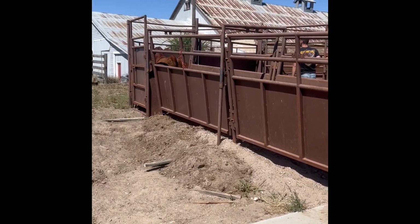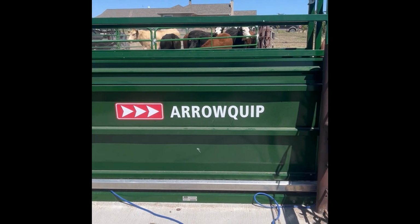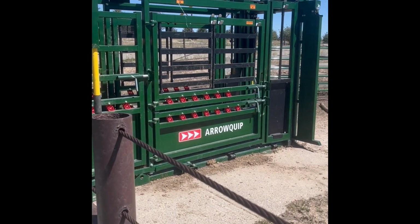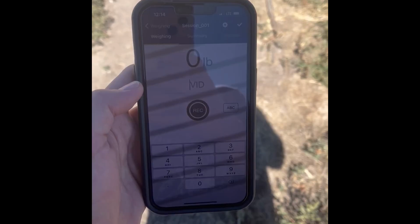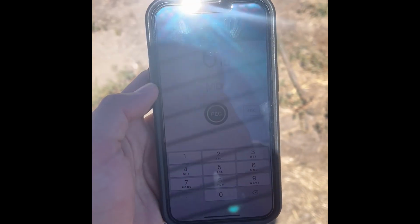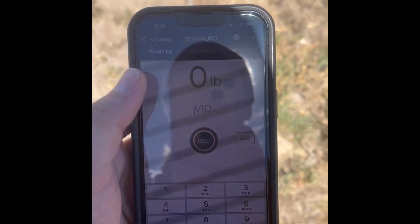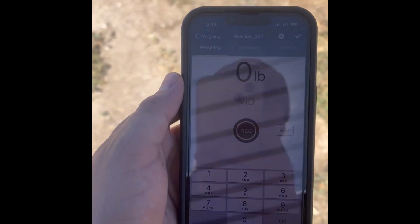All right, so we're bringing them through the chute and holding them right here, grabbing a weight, and then they're going into this, and we're giving them a shot for the second round of the AIing process. This is the app that we're using. I can list the name of it down below. And I type in their tag number, the cows jump on the scale, and I hit record, and that's going to be tracking all our weights for us.